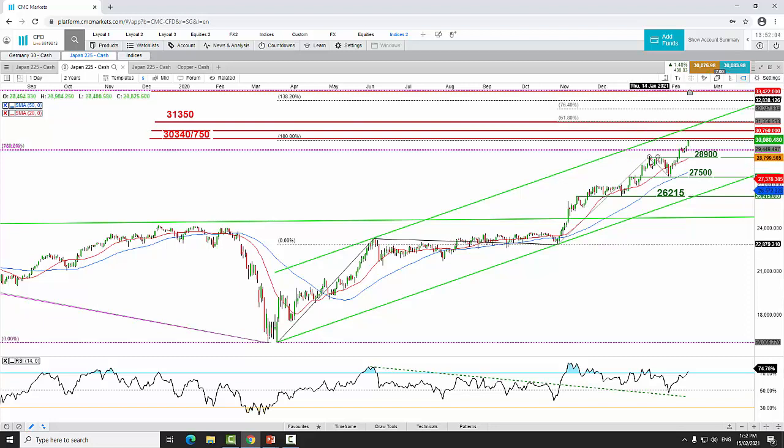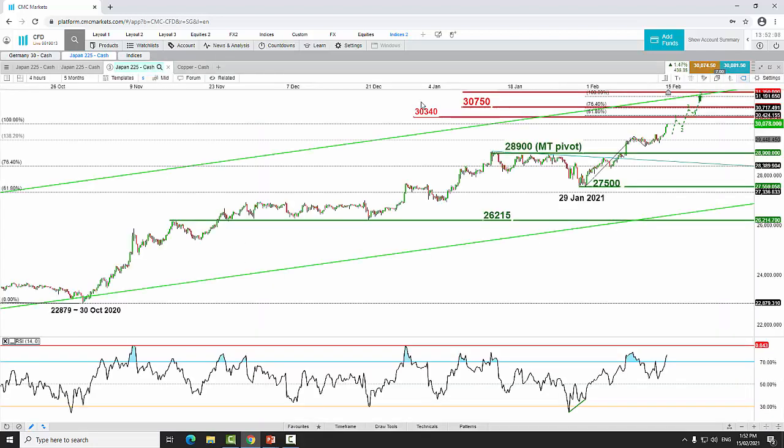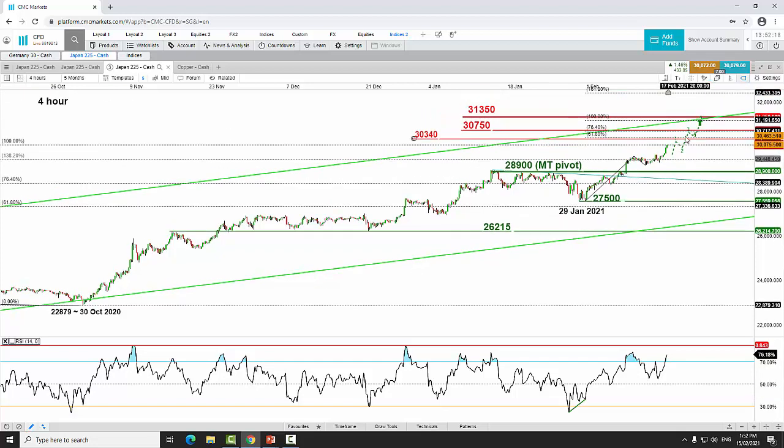So all in all, in the 4-hour strategy chart, given this strong impulsive up move that we see today, I could actually tighten the key medium-term pivotal support to that 20-day moving average, which is at 28,900, looking for a further potential push up towards 30,750, followed by 31,350 in the coming weeks ahead. All right, 1 to 3 weeks ahead.